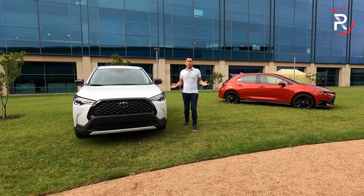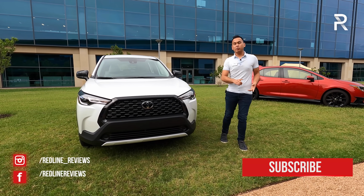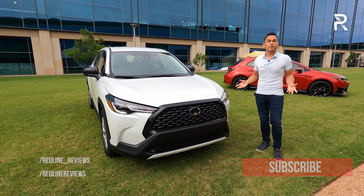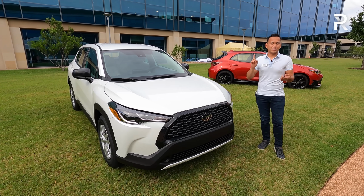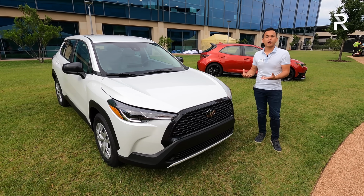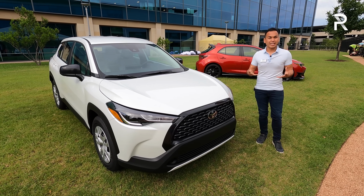So I was never the biggest fan of the Toyota CHR. However, Toyota has claimed that the CHR is not going anywhere. This is going to supplement the CHR in Toyota's North American SUV lineup. And as you can see from the design of the Corolla Cross, we see a lot of influence here from their larger vehicles, such as the Highlander, such as the RAV4. This is a vehicle that's built off of the TNGA-C platform, which is shared, of course, with the RAV4, with the Corolla, and maybe even the Lexus UX.